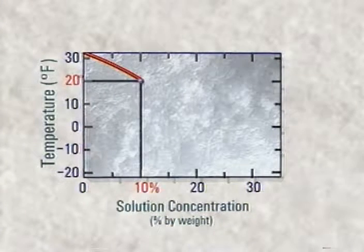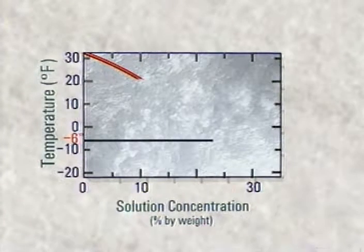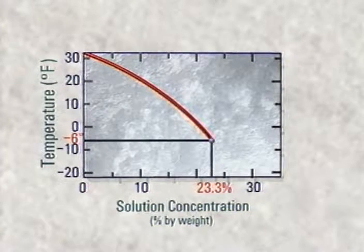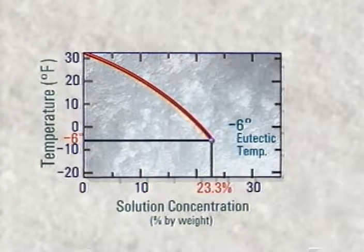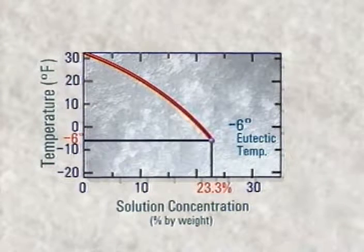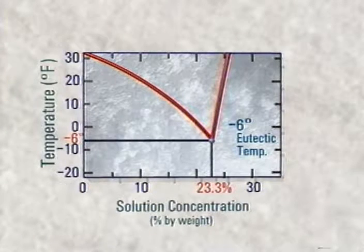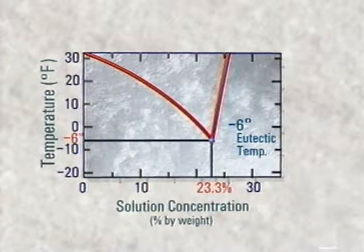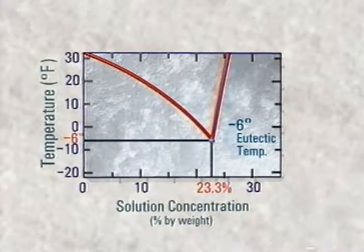The freezing point continues to decline down to -6 degrees when the concentration reaches 23.3%. This is what's called the eutectic temperature of sodium chloride. -6 degrees is its maximum freezing point depression. Note that as the concentration increases beyond 23.3%, the freezing point of the liquid chemical rapidly increases. This ability to lower the freezing point of water is a unique feature of de-icing chemicals, and each de-icing chemical has its own special characteristics.